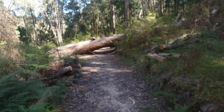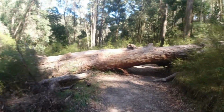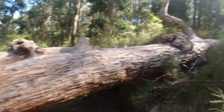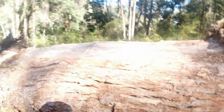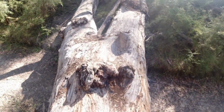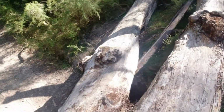Sometimes you come across some obstacles that you've either got to go under or over. Now, he's a pretty big boy, and I would not have liked to have been here when he actually fell down. So I think I might just get under here. No, I won't. I might just climb over the top of this. It might be a bit easier. It certainly would have made a crack when he fell down. So, try and find the easiest way down here.